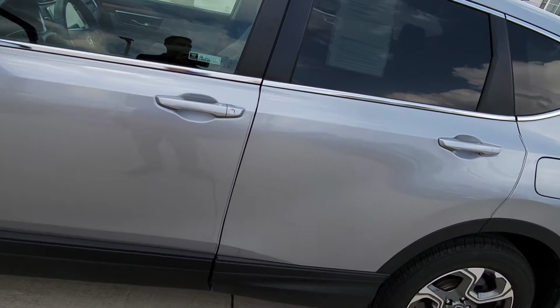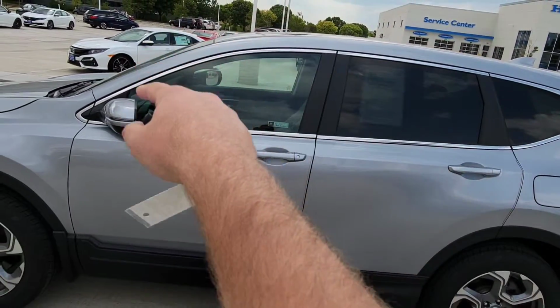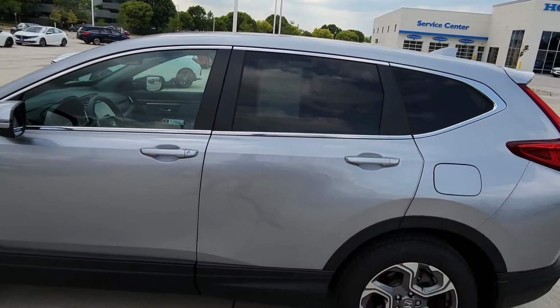Body colored handles. We've got a little bit of chrome action going around the windows, as you can clearly see, with rear tinted windows, all right?